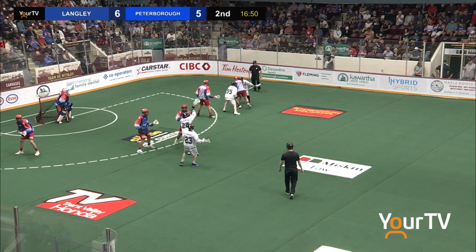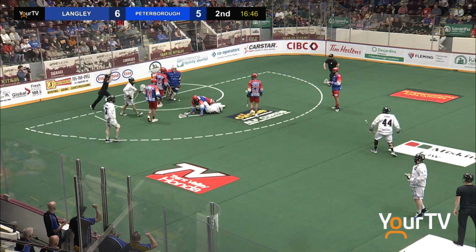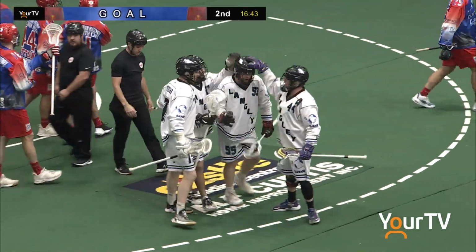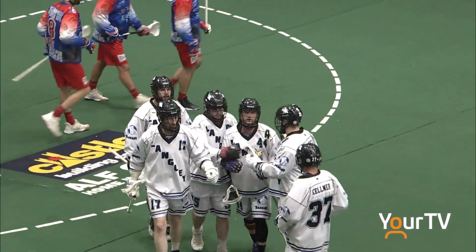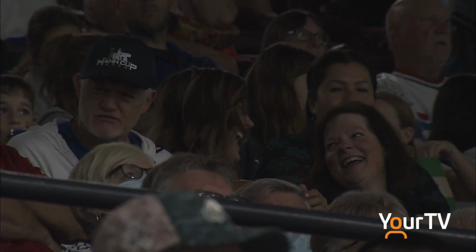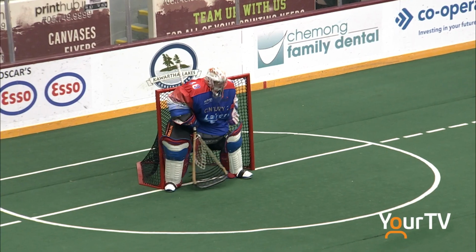In here for Kinnear. Dobie, what a pass, what a shot, what a goal right there. A beauty by Kinnear on one of the nicest assists you'll see right here, and it's 7-5 Langley. That's the hat-trick goal for Kinnear. He had 2 in the opening period, and then he picks up where he left off.